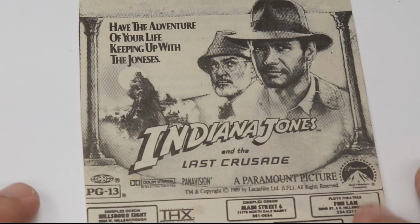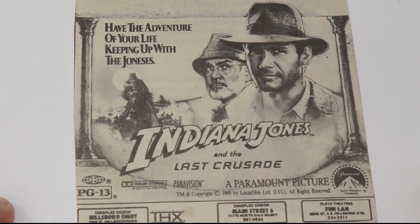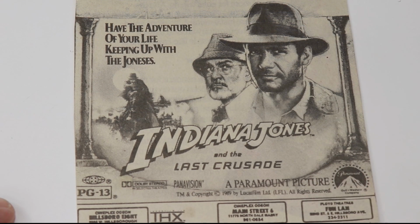Now we have returned to another Indiana Jones and the Last Crusade. He's back, more fun than ever. Much better poster than the other one.